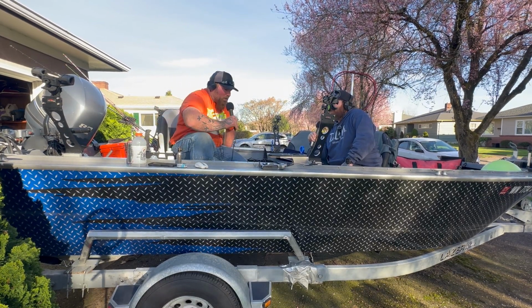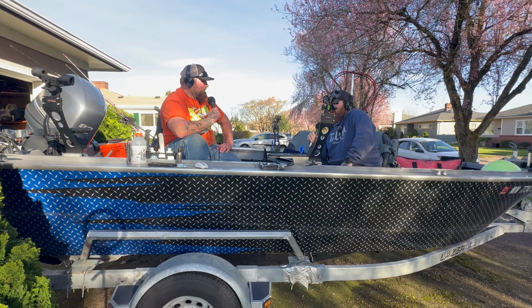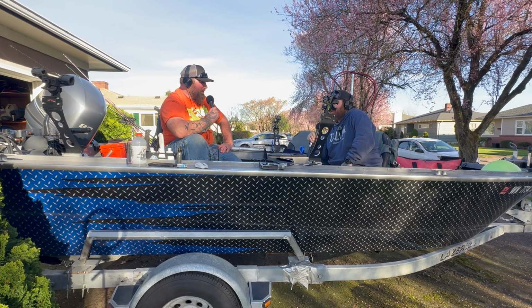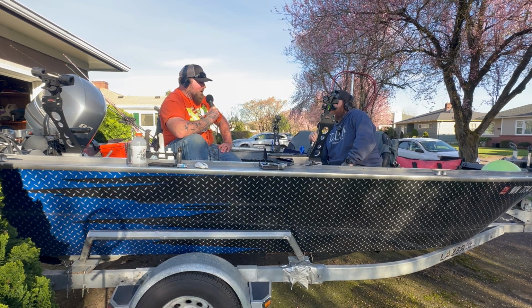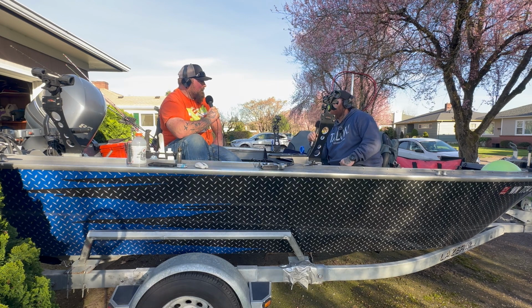What was your favorite, if you had to pick one? If I had to pick one to target, lingcod. And you can still do that over here too. Is there any difference in how you target them up there versus down here, or is it pretty much the same thing? Same thing. You're looking for schools of rockfish. They'll be underneath them. Real rocky stuff.